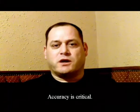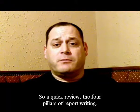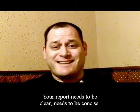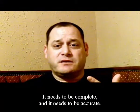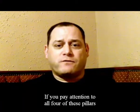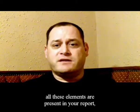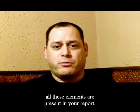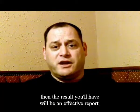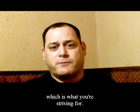Accuracy is critical. So, quick review, the four pillars of report writing. Your report needs to be clear, needs to be concise, it needs to be complete, and it needs to be accurate. If you pay attention to all four of these pillars and make sure that you adhere to them and that all these elements are present in your report, then the result you'll have will be an effective report, an effective police report, which is what you're striving for.